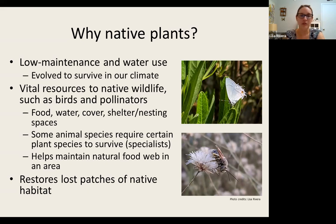Also, some animal species are called specialists, which means they require a specific type of plant in order to survive. One great example of that is if you know about monarchs and milkweed. For monarch caterpillars, the only plant that they can consume to live is milkweed. That is why it's so important that we've got milkweed in our landscapes. Also, by using native plants, we help to maintain the natural food web in our local area.